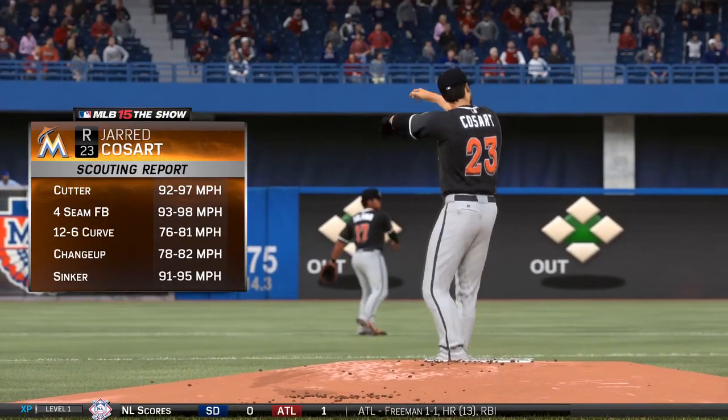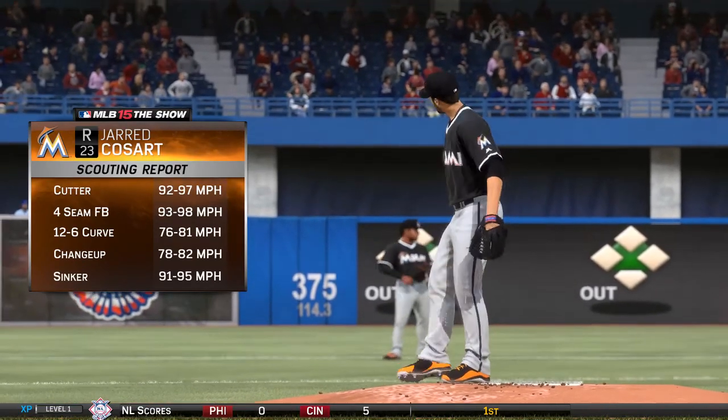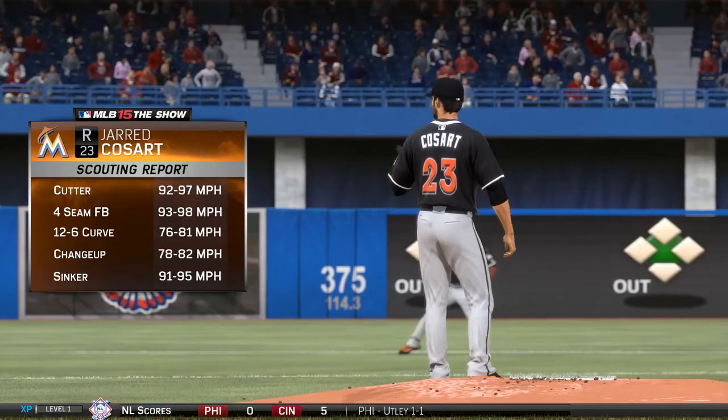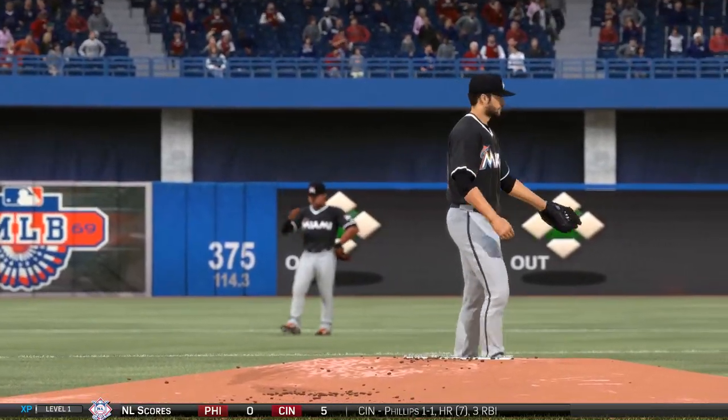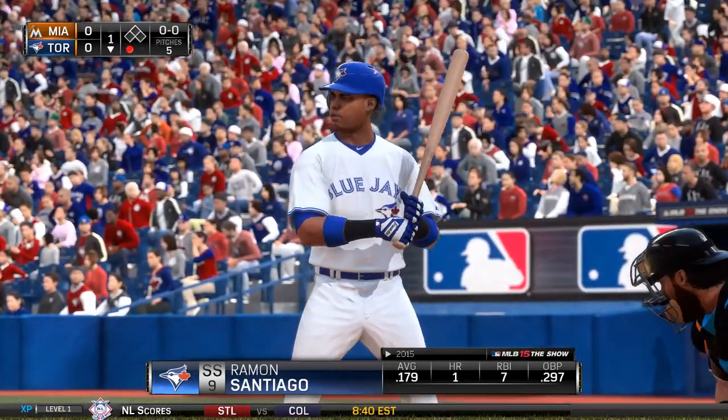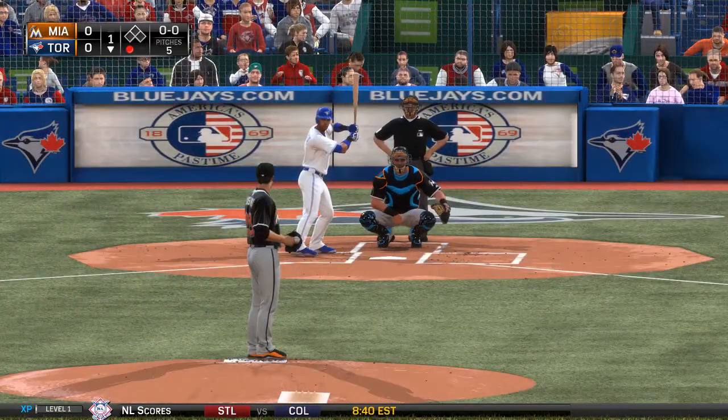Well, we know he's got that sinker because we saw it right there. As for the rest of his pitches, here's the scouting report as to what we can expect to see moving forward. Ramon Santiago will stand in now, still struggling to get anything going offensively.